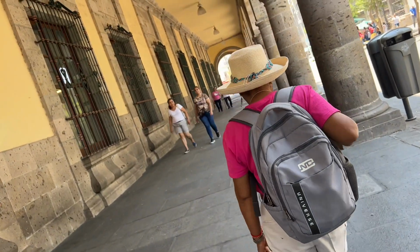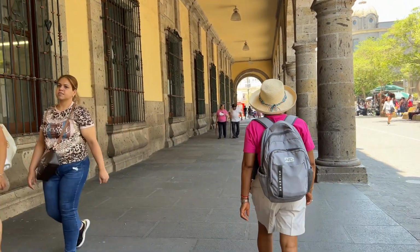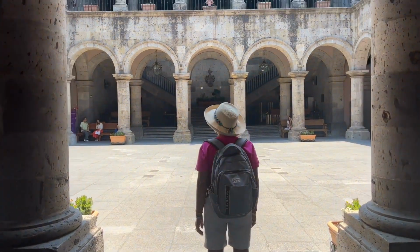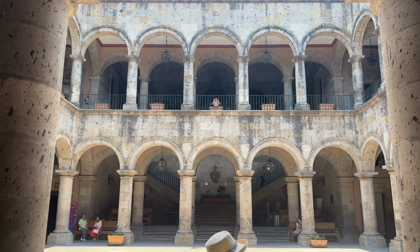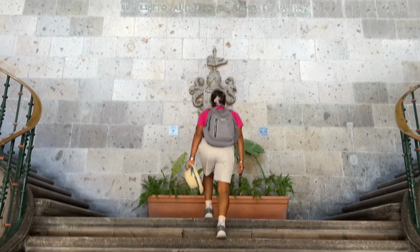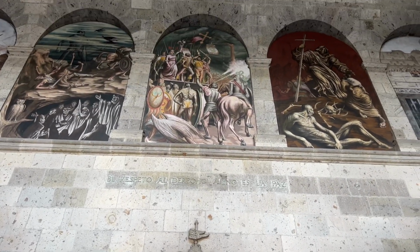Well, we decided rather than make an elaborate trip someplace far away, why don't we just go to Guadalajara, spend 2 nights in Guadalajara, and explore other parts of the city that we've never seen before. We have been to Guadalajara many times, but on this trip, let's only go to the areas that we haven't noticed before.